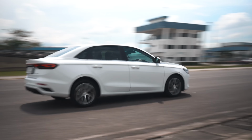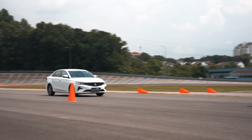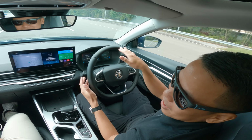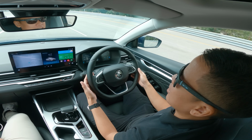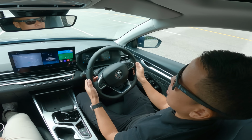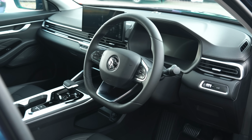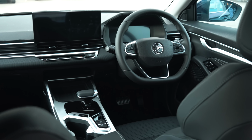Unlike the Geely Emgrand, the S70 is available with a whole host of driver assists, including autonomous emergency braking and level 2 semi-autonomous driving features like adaptive cruise control and lane centering assist. However, these features are only offered on the Flagship and Flagship X models. The Executive and Premium models don't even get AEB. At least you get 6 airbags as standard, so there's that.